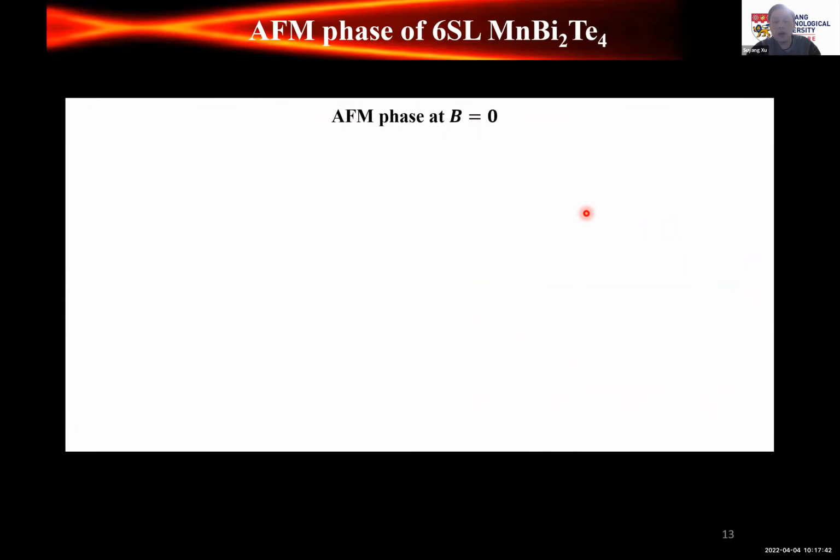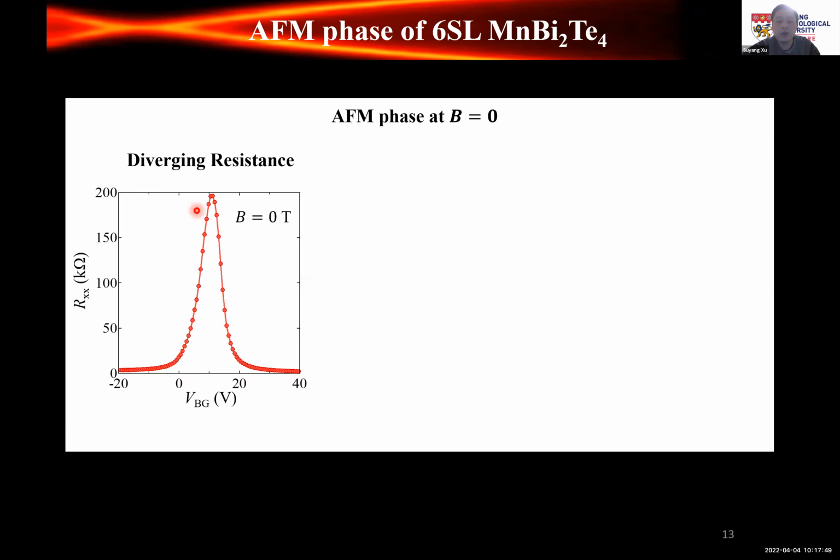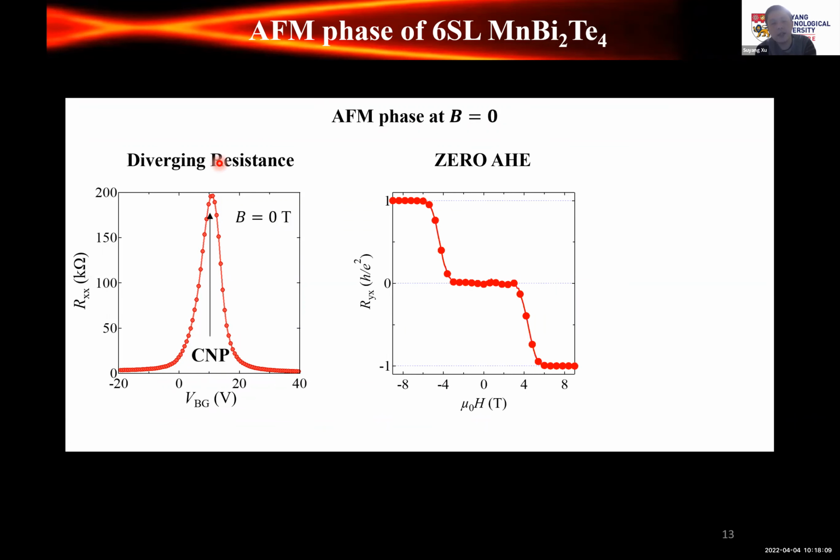So then we care more about the ground state at zero B field. If we go to zero B field and just scan our gate voltage, which also means the charge density, we see a pretty large resistance peak. When we tune to the charge neutrality, the sample is insulating, it has a diverging resistance. Now, if we stay at this charge neutrality point and scan the magnetic field, then at large field, as I talked about, we have a Chern insulator state, the ferromagnetic state. But inside the AFM ground state, we get basically no Hall response. So we observe two things for the AFM ground state: a very large resistance, and no anomalous Hall effect.